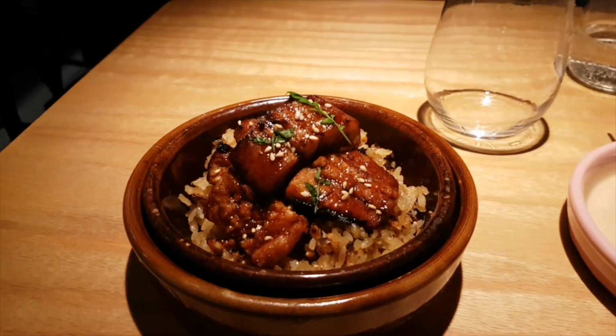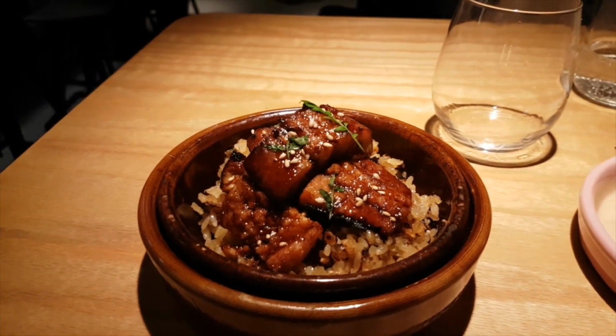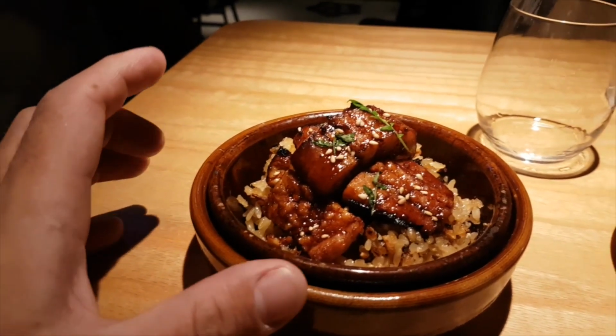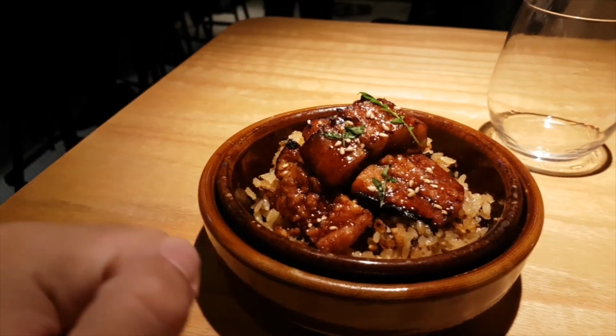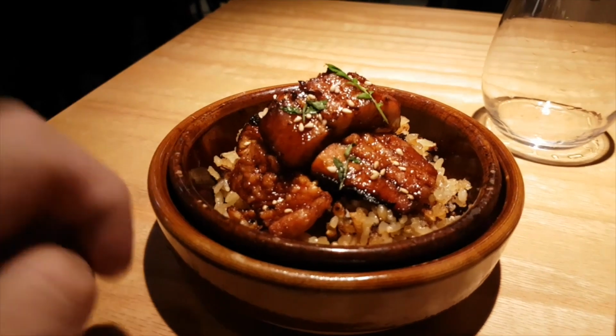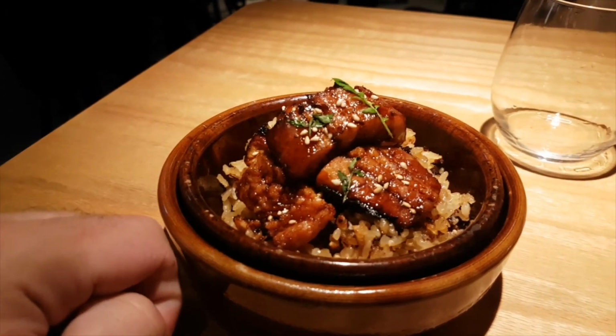So this is the last dish I chose for the night, unagi fun. Again, it's the charred rice in a baked pot, super hot, with really fat looking unagi, that's the river eel, white sesame, and then Japanese pepper.